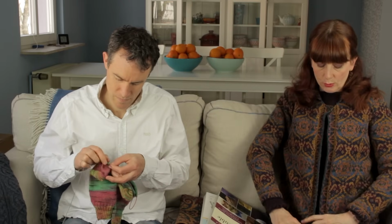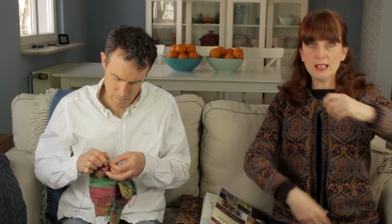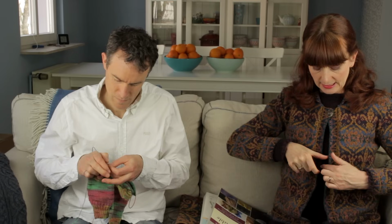For a jacket, you would have a steek coming down on all of the typical openings. So you'd have a steek coming here, you'd have a steek in the underarms, and you could also have a steek in the neck. So when you're knitting, you start here with your new colours, and you've got two colours, and you have the ends, and then you knit around in a circle for however many rows you need.